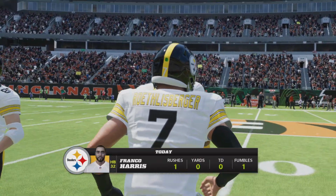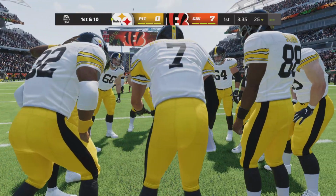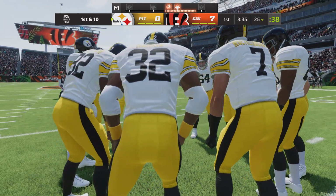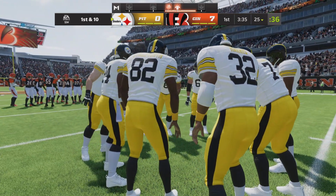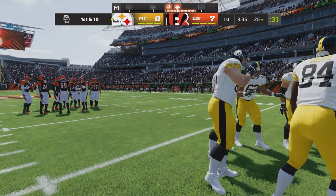He's got to clear his mind a little bit right now. 1 carry, and that carry was a lost fumble. Clear his mind, clear his hands, and just let this one go. Sometimes it happens. You drop the ball, get a full game ahead of him, hand it to him again, see if they can start to produce.